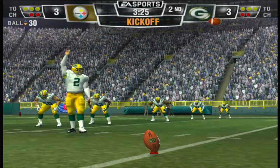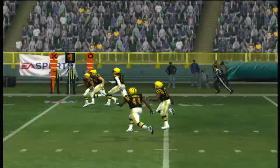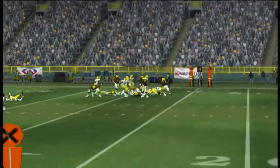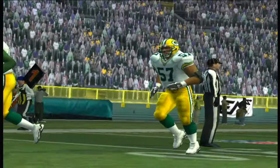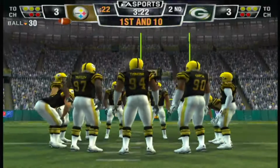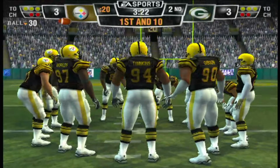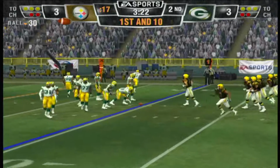Green Bay is lined up for the kickoff. Logan back deep. He got all of this one. A high, deep kick. Logan fields it at the 13. Kickoff return 17 yards. First and the ball on the 30-yard line.